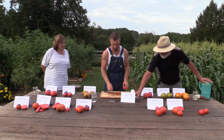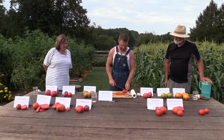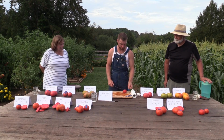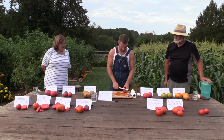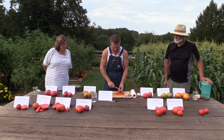Early girl, good old early girl. Smaller tomato. It is early, but it keeps going until late, as always. I mean, this plant is a huge plant, and it always stays healthy. Never seems to really get sick in the years I've grown it.